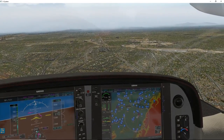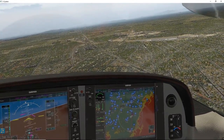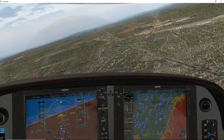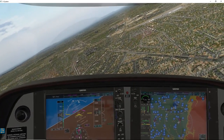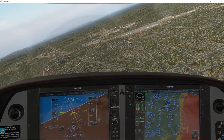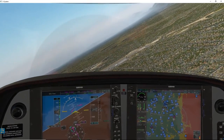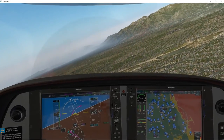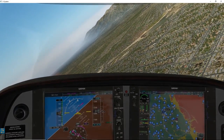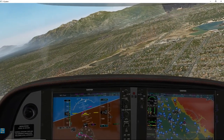Still really fast too. Alright, gonna turn into a base, to a left downwind here. Try not to bank it too much. We're already banking a lot. Wait, it is bouncy. This is very uncomfortable.